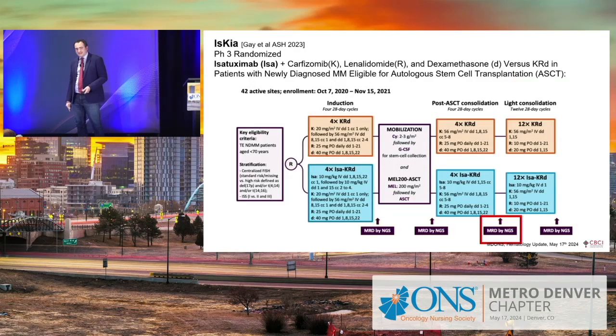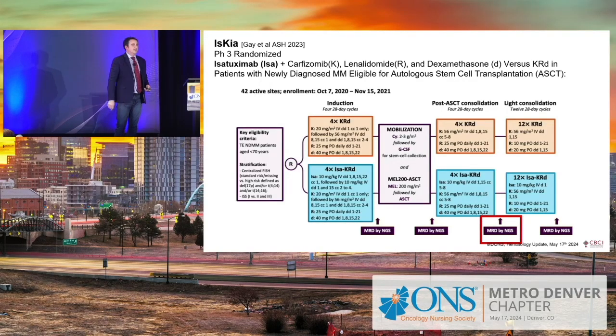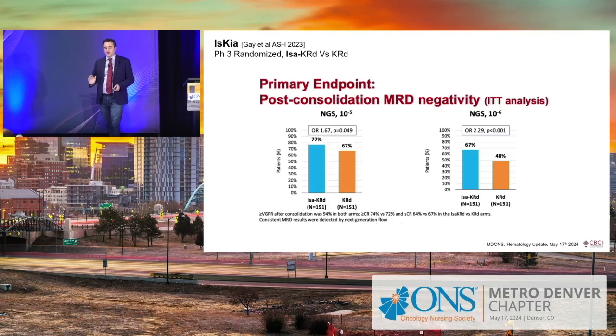Same thing for another trial, presented by Francesca Gay, who I work with in Torino, where they looked at isatuximab, which is another CD38-directed monoclonal antibody like dara, plus carfilzomib, lenalidomide, dexamethasone. Again, 4 agents better than 3. That's all you want to know. So you want to consider that if a robust patient is treated with 3 agents, there has got to be a reason. Otherwise, it's substandard.